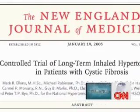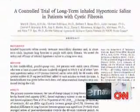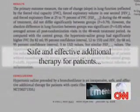Is it 100% safe? Yes, we can say it's 100% safe. Also, different medical research has proven the effectiveness in at least 85% of the cases. In 2006, the New England Journal of Medicine published a study on patients with cystic fibrosis who used this kind of saline therapy for 48 weeks. They found that it was a safe and effective additional therapy for patients.